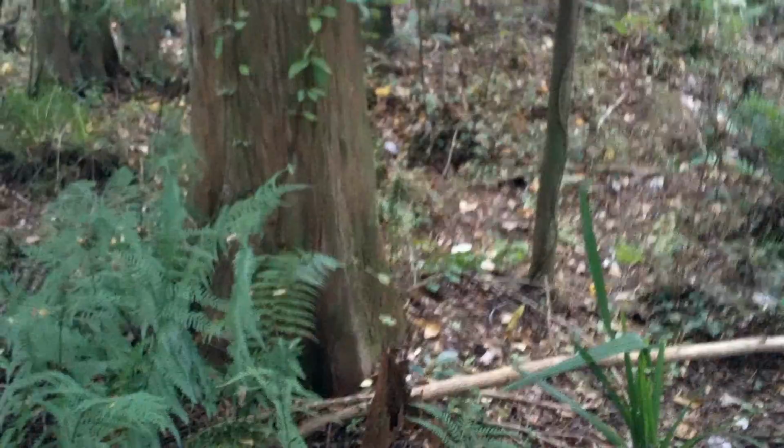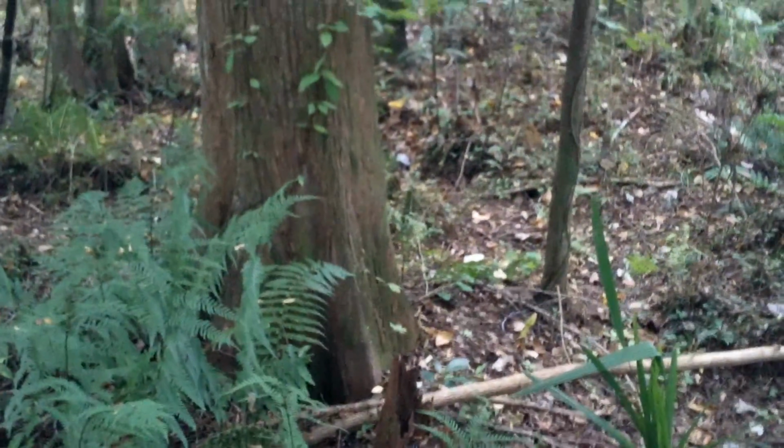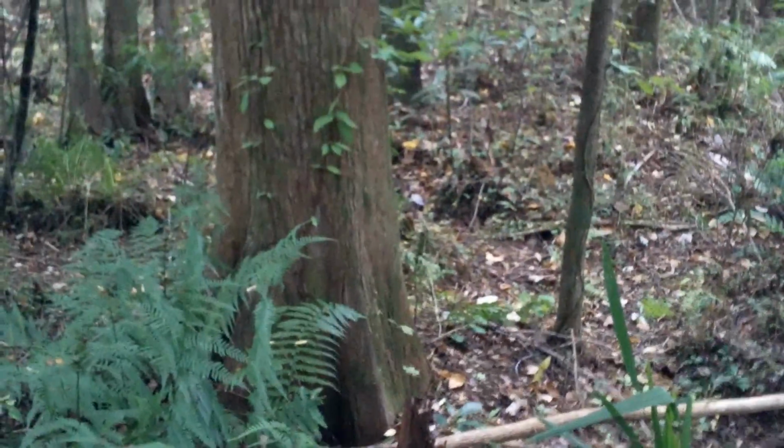Magnolia. Are you talking about the hole in the base? Is it a cypress knee? See those little knees sticking up? They're like roots that grow up, like yews. Anybody see a cypress knee over here? Yeah, there's one back in the woods. There's another one right over here. It's a root that comes above the ground, right?